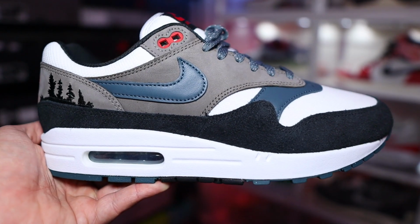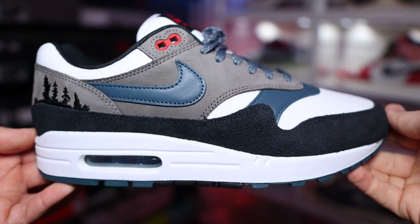Now there's a lot to love about this shoe, but it isn't perfect by any means. It does have its down bits as well. Of course, we'll be touching on the good, the bad, and the ugly. Before that though, let's start off with the box.